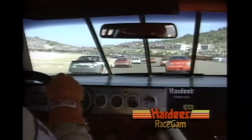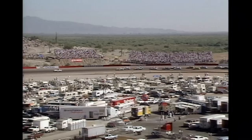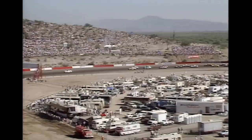Cars now are down the backstretch. This is not a true oval. There is instead a dog leg in the middle of the backstretch, creating sort of a D-shaped oval. They are now through turn number three as the pace car is leading the field at this time. But we're just about to go green and start this Checker 500.